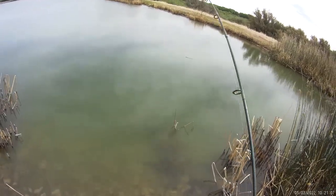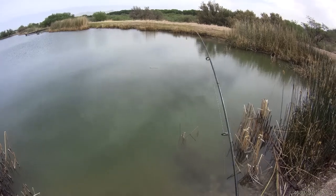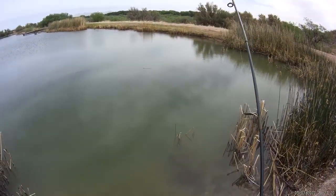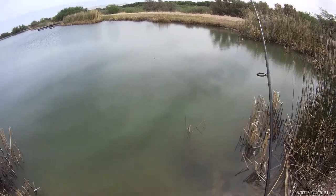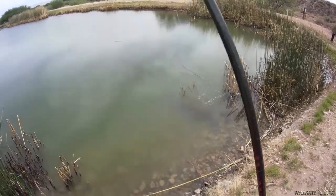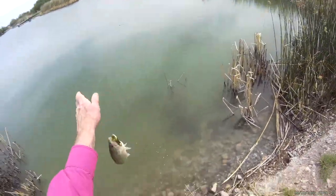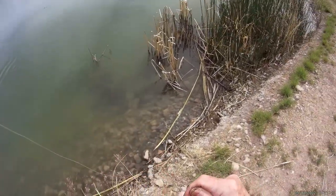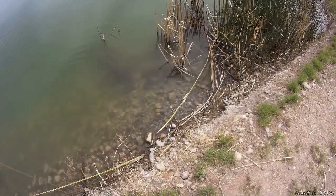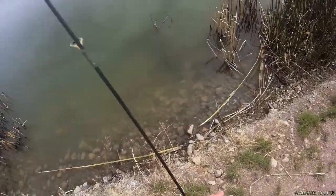Oh, got one! Oh, what did he do? Oh, there he goes. Got in something down there. Finally got one on something other than a worm. On my little froggy dude. Or grasshopper. Yeah.